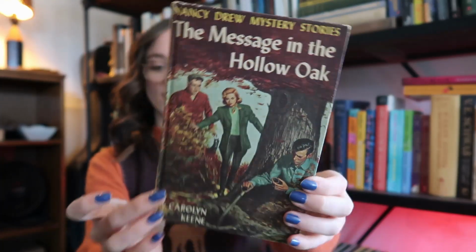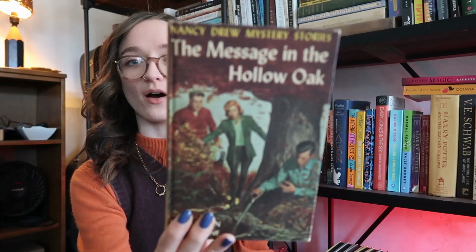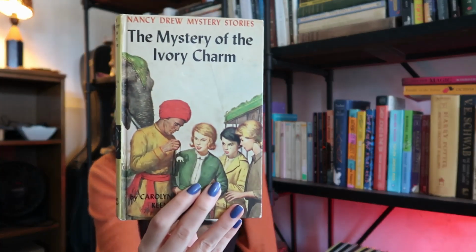And then The Message in the Hollow Oak, which is number 12 in the series. So I am missing 10 and 11 right now. I'm on the hunt for number 11 because that's the next one I need to reread in order to continue rereading them in order. So hopefully I'll get that one soon. But this one, I don't know if I showed the back already. And then we've got number 13, The Mystery of the Ivory Charm.